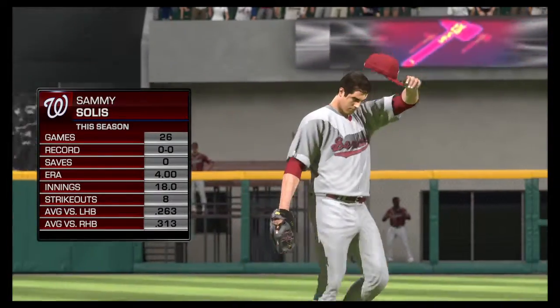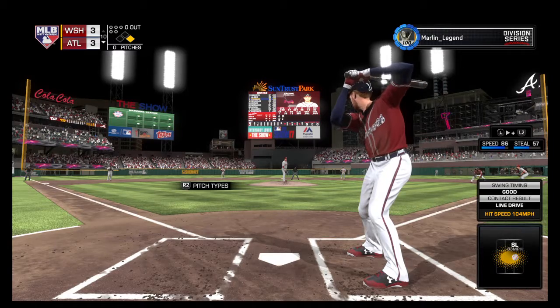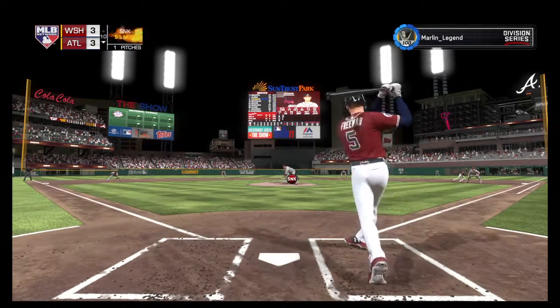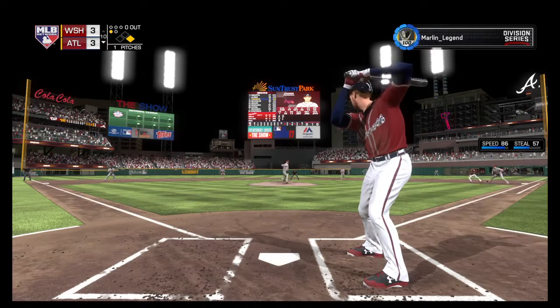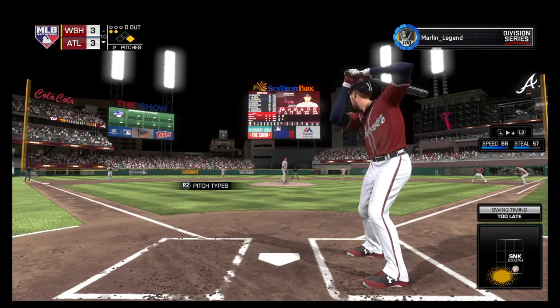Sammy Solis takes the ball here as he'll enter with a runner at first. Now pitching for Washington, number 36, Sammy Solis. Freddie Freeman stands in as he swings and misses for strike one. He's struggled quite a bit at the plate in this one, so until he shows he can put a good swing on the ball, I don't think they're going to give him anything straight that he can handle. Late that time for a strike. It looks like he just swung right over that sinker right there.